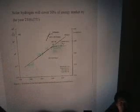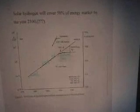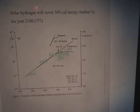It is sometimes difficult to extrapolate the past to predict the future, but looking at the pattern of energy usage for the last 300 years, the trend is very clear. From the fuel, we continuously replace the carbon with hydrogen, coming from wood, coal, oil, and natural gas. And where are we headed? Naturally, pure hydrogen. And some estimates say that solar hydrogen will cover 50% of the energy market by the year 2100. So this is the revolution. It will change everything: society, economy, and technology.